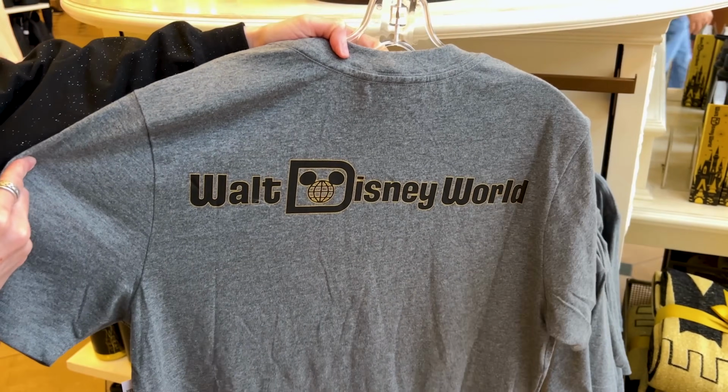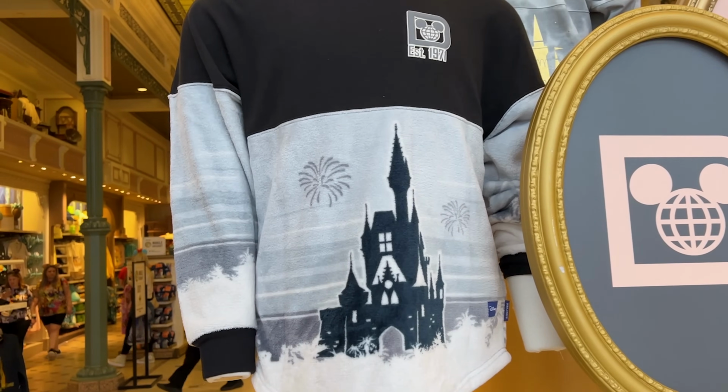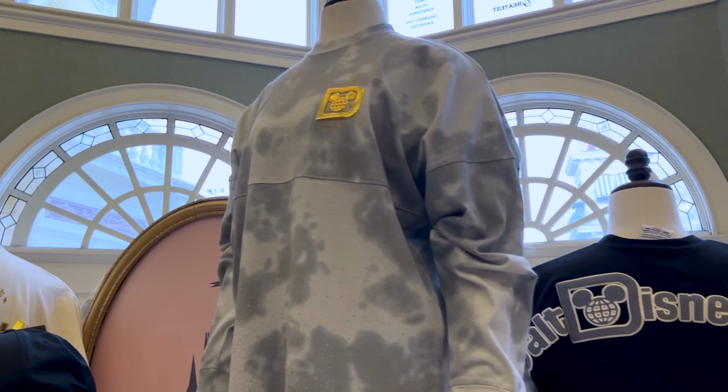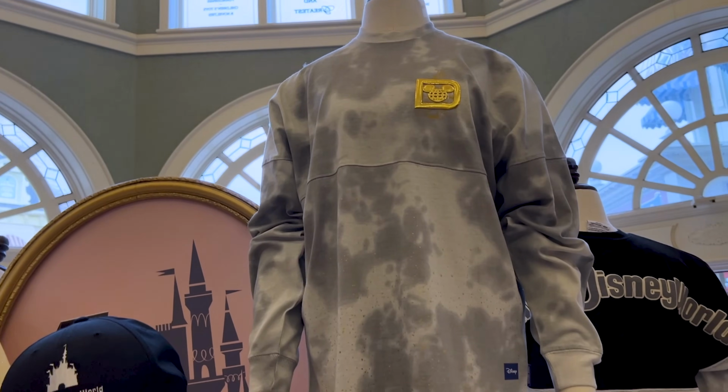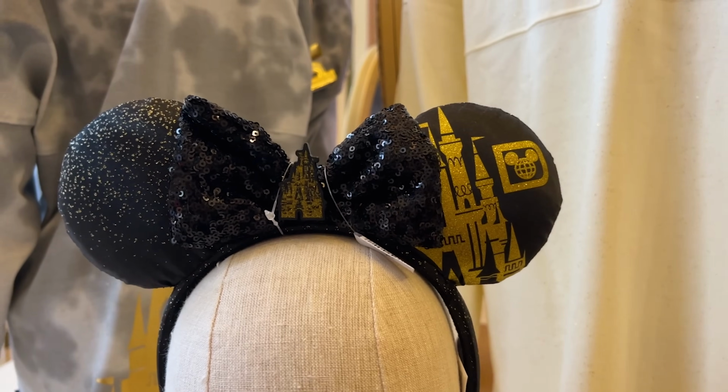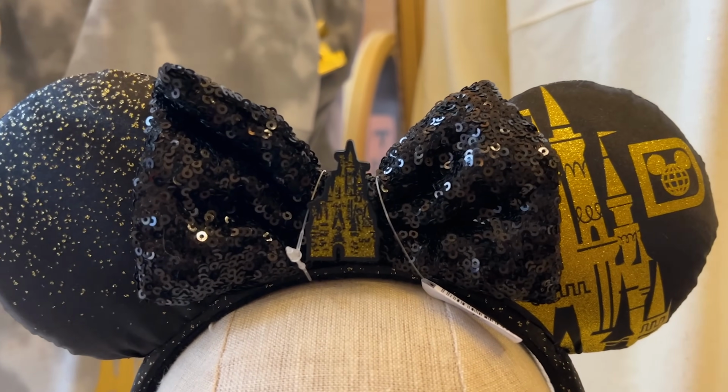Okay, Walt Disney World. You remember this spirit jersey, it's $80. This is the backside of the spirit jersey, and they also have another one. This one is kind of like a tie-dye gray with some gold details. That's the backside of the spirit jersey. And the ears here are $35. It's got a sequin bow.